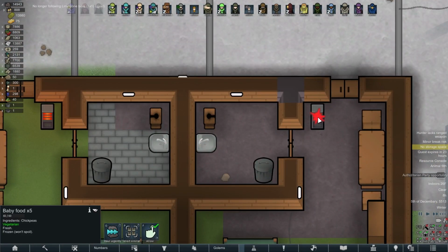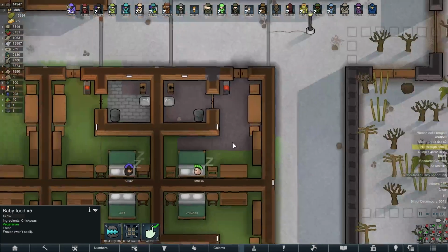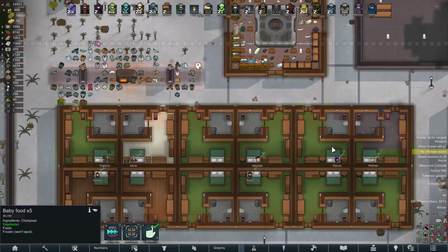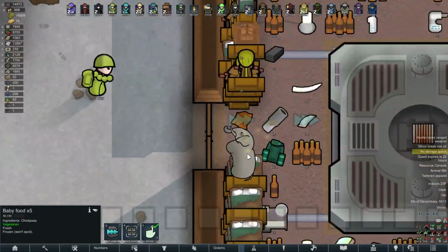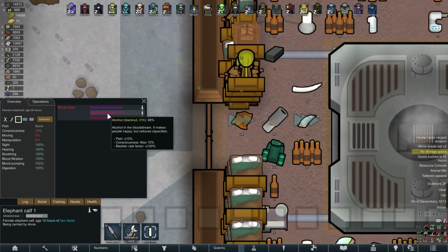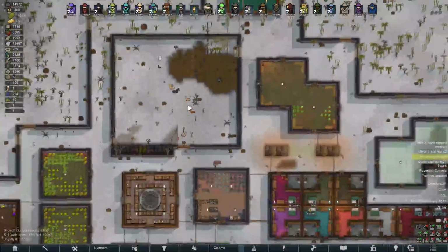Oh, and your heater is broken. It must be cold in there. Yeah, it's 26 degrees in there. Alright, well, I shouldn't have closed that. What's going on in here? Our little elephant is blackout drunk. Okay.